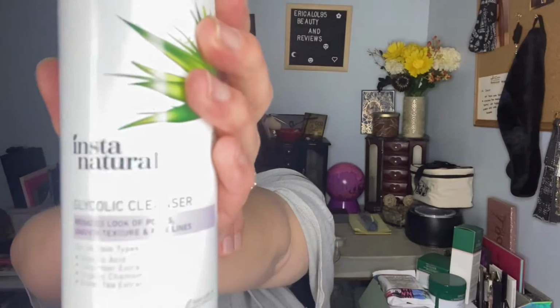And it's $34.90 on their website. So the next thing I use in the shower is the InstaNatural Glycolic Cleanser. This is $20 on their website. It's a natural cleanser. It's got glycolic acid, vitamin C, cucumber extract, organic chamomile, and green tea. I've used that a lot. I've used this for at least 2 months now, and it's still basically full. I use this one at night. It helps reduce the look of pores, uneven texture, and fine lines.